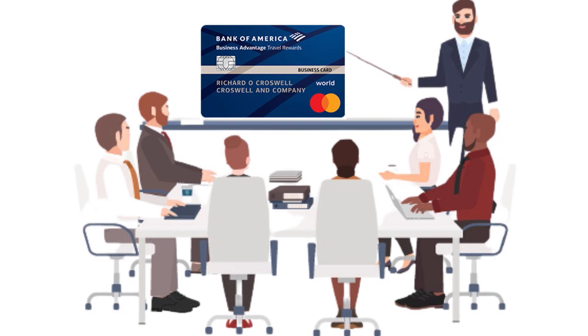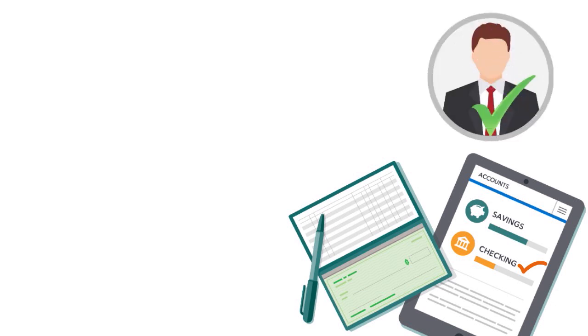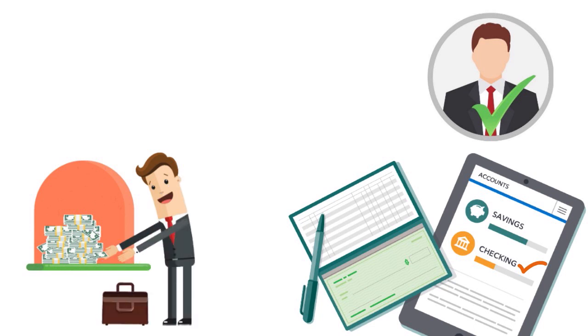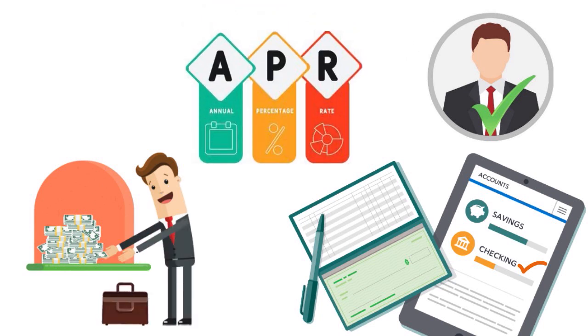And one thing I want to say here is that you can also earn up to 75% more points on every purchase if you have an LLC business checking account with Bank of America and you qualify for their highest Preferred Rewards for Business tier. That means you could earn up to an unlimited 2.62 points per dollar spent on all purchases. But the only thing about this program is that you need to maintain large balances, which is not available to everybody. So the APR on this card is 16.74% to 26.74%.